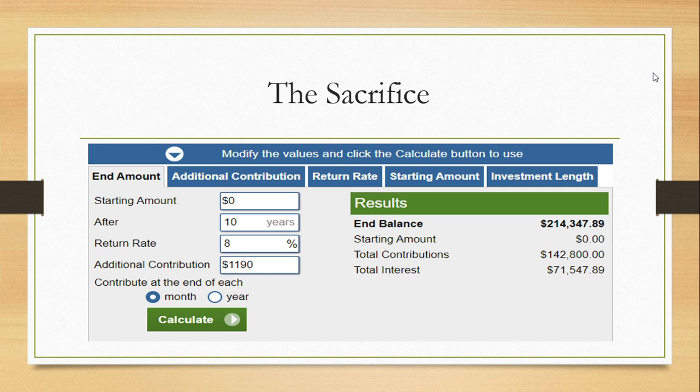And let's say Cheryl is a little bit older when she sees the light and is like, you know what, I'm going to get serious about paying off this debt. So let's say she wants to slow things down in about 10 years. The stock market average rate of return over time is roughly 7 to 8%. So let's say Cheryl sees a return of 8% in her 10 years, contributing that $1,190 per month.